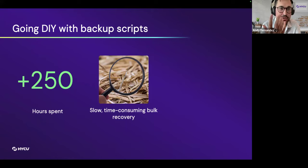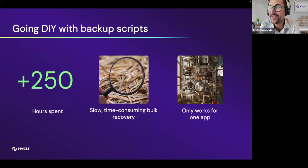Especially if you're an organization, we run into customers with millions and millions of objects. Having to restore an entire instance to a sandbox and then parse and find the exact thing that was deleted, assuming you know what was deleted exactly by name, is going to be a very expensive process. And of course, it only works for a specific application.